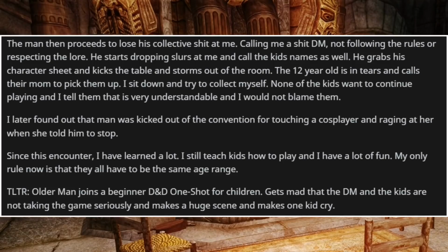My only rule now is that they have to be all in the same age range.